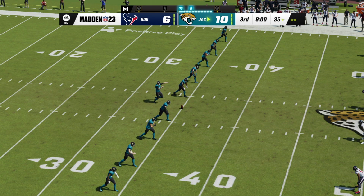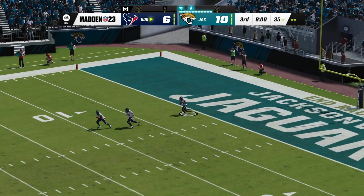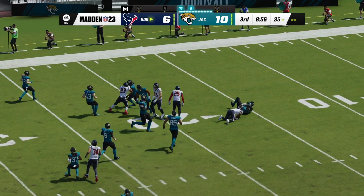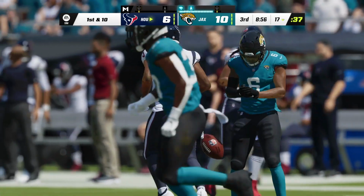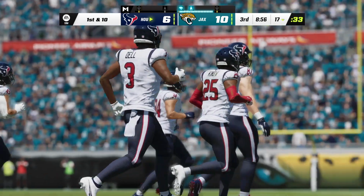The Texans down on the scoreboard, but they do get the first crack here as we are back underway in the second half. Taking it about the 1. And he will be brought down here inside the 20. Good coverage as he's dropped at the 17. And the Texans getting ready to go here to begin the 3rd quarter.